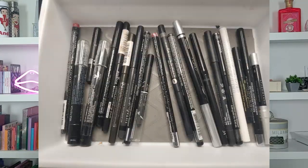Okay, eyeliners. Black eyeliners. I have 4 liquid liners, which is kind of a lot for me because I don't really use liquid liner much. So I think 1 or 2 would be just fine.